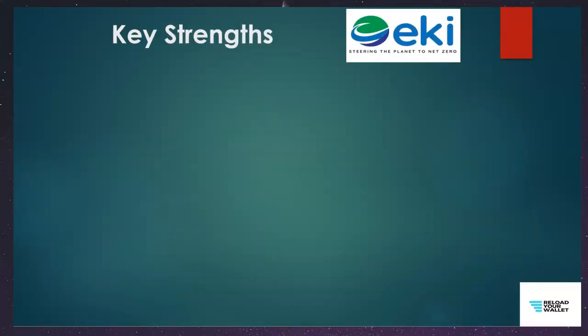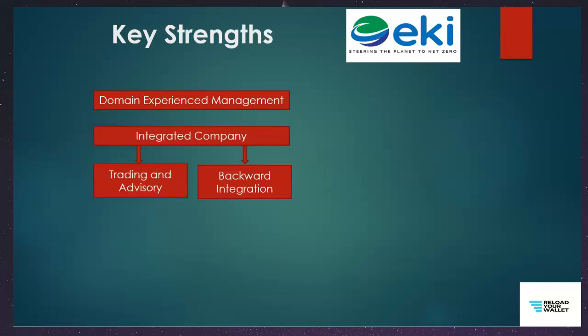Now coming to EKI, what is the strength? So they have domain experience in management. If you look at the core management of EKI, a lot of them are people who have been in the environment sector for the last 15-16 years. They have worked in the carbon credit and the carbon market, so they know how this sector works, and they have the required connections also to make a mark in this sector. So they have a very good management for this sector. Any company that doesn't have good management belonging to this sector might not do well, which is not the case of EKI. They have very good management.